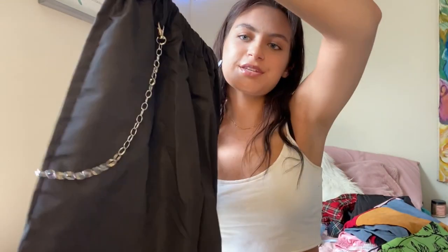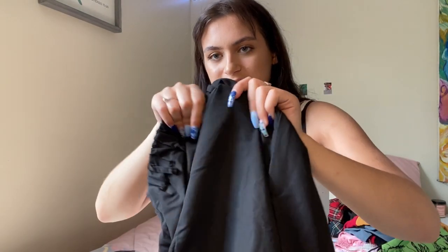This has elastic in the back, but not in the front. And then this cute little chain hanging there. I got these in a medium. It feels like they only have one side of the material. Like, it's only one little slap of it instead of double-sided, if that makes sense. Like, you can just tell. It does feel thin, but it's not see-through, I can tell.